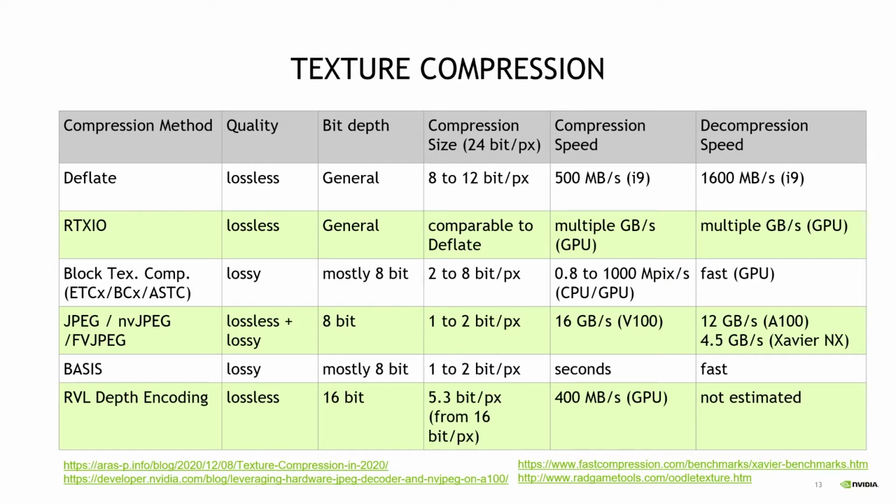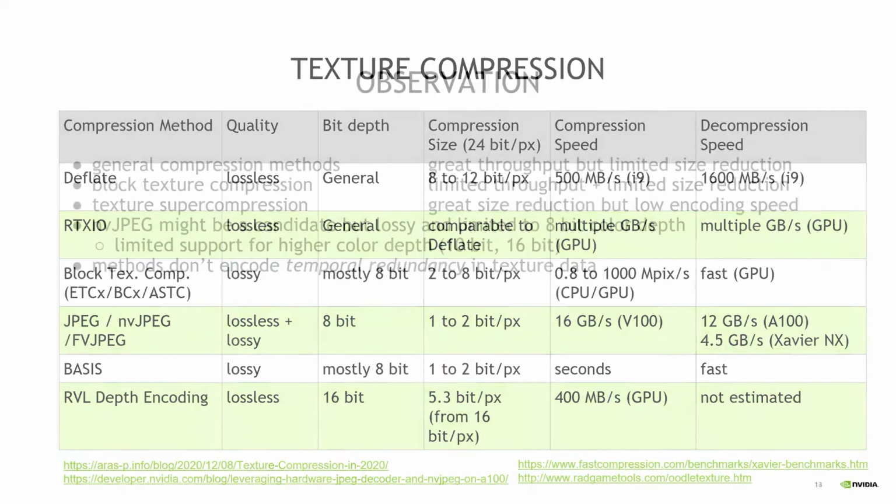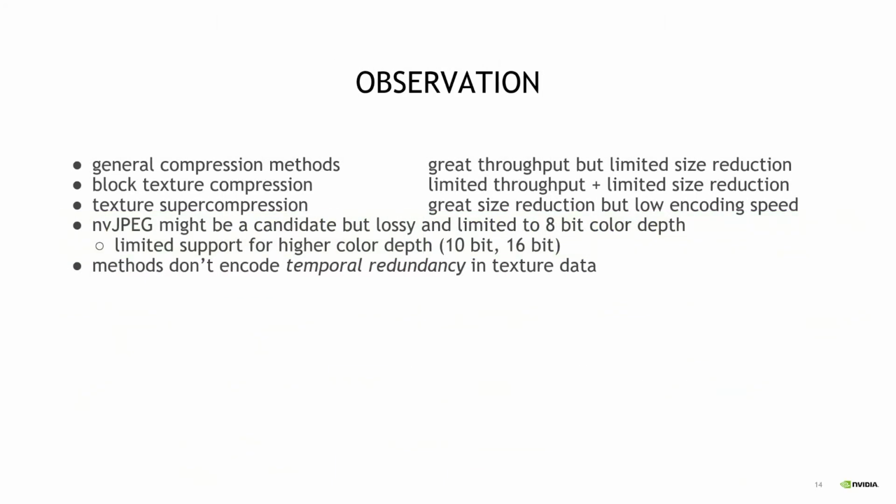There's also no good solution for lossless depth encoding. RVL is one of the best depth encoding techniques and is still limited to a size reduction of 3x. So in summary, only JPEG might be a path towards practical compression rates if we would accept loss. Depth compression has no good solution for higher compression rates. We can also observe that the solutions compress individual textures, so temporal redundancy in the data is not considered.